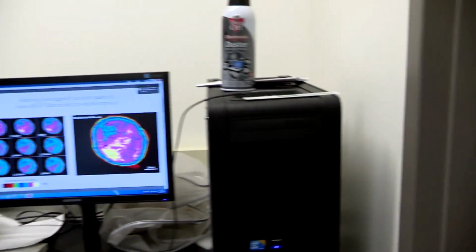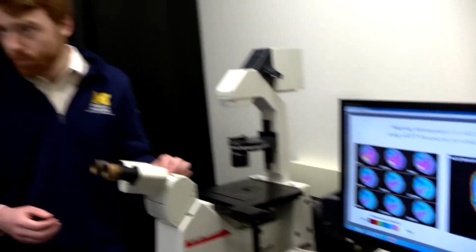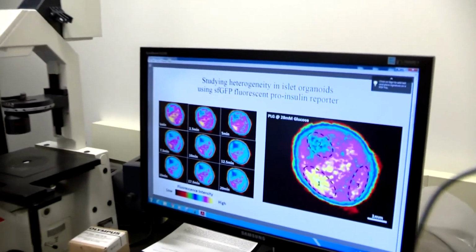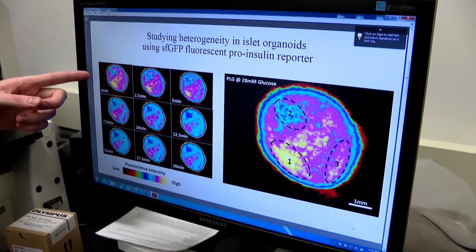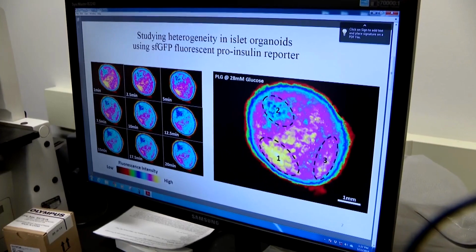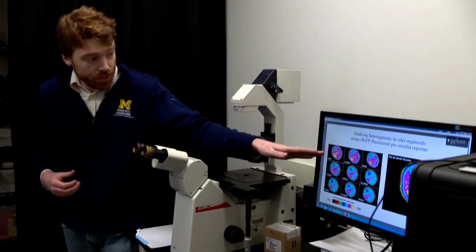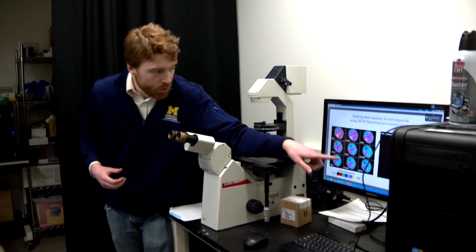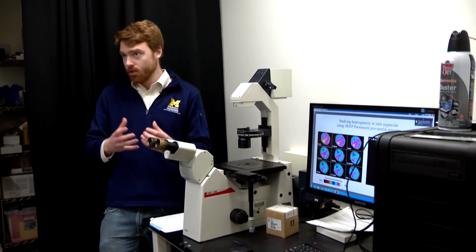If I could direct your attention towards this screen over here, we have a reporter for pro-insulin. This is really powerful because we can look into our clusters of cells within this tissue, and the high intensity yellow you see is stored insulin. It's insulin that's stored and ready for secretion. We expose these tissues to high glucose, and over time, from 1 minute to 2.5 to 20 minutes, you can see these cells release their insulin stores.